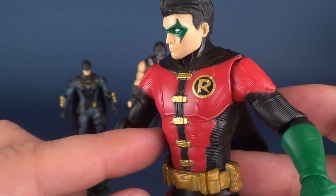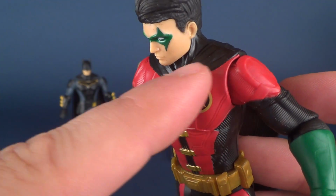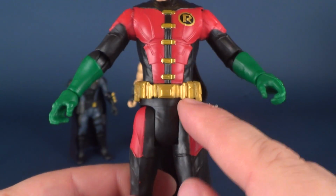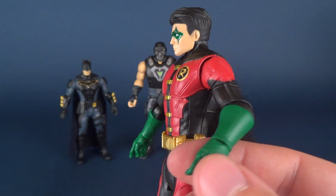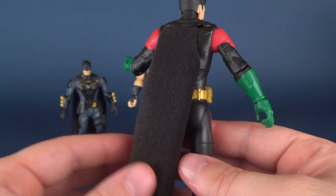Armor is pretty decent here. Paint is pretty good as well. The gold on the individual snaps on the front of his armor, and then you've got the gold on the interior of the R, as well as the outside. Similar gold to the utility belt. And then the rest of the figure is primarily just black, red, and green. And the green actually is nice and clean. Paint generally is actually clean on the figure as a whole, even really for Batman.